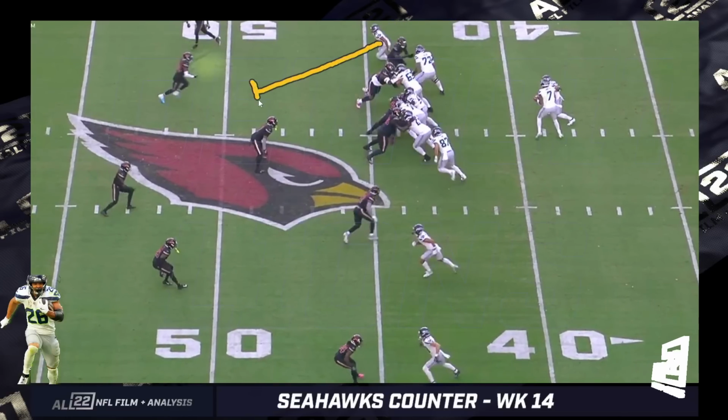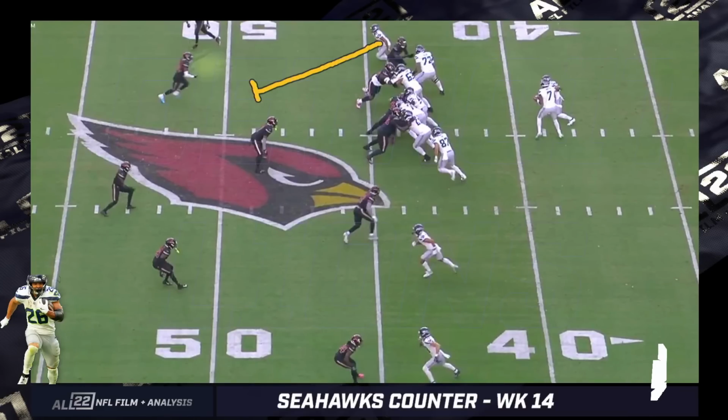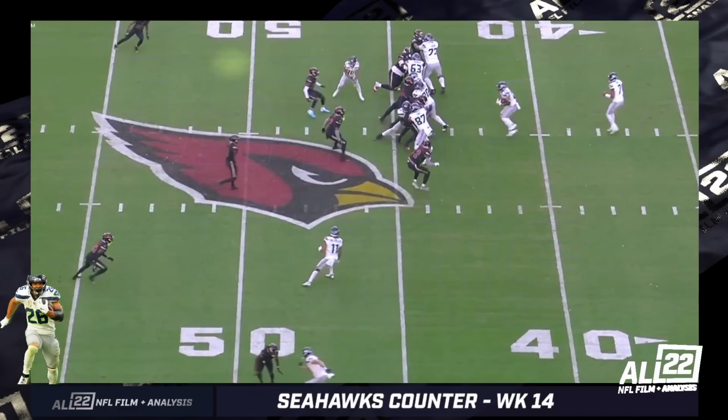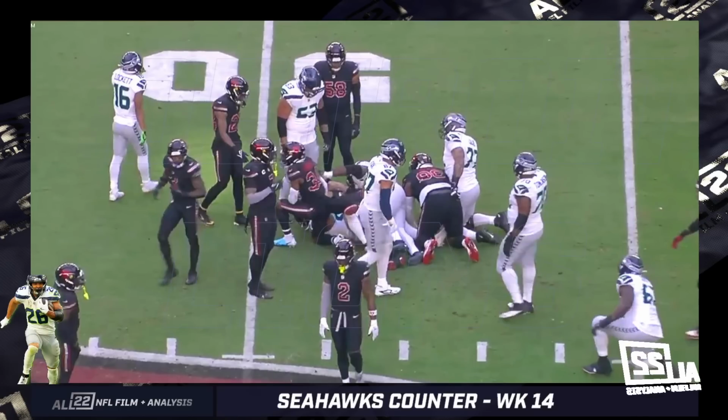Lockett is going to get the boundary side safety right here, who's stepping down to be part of the run fit because he's got his read. If Lockett is able to do anything and get a piece of this, there's a chance that Charbonnet could skip through here and have a little bit of a lane as long as this D tackle doesn't compress things. 6 yards rushing on the day.